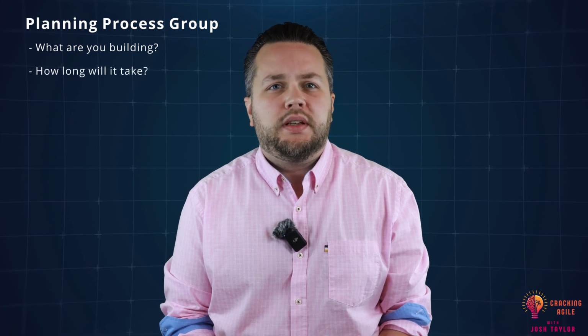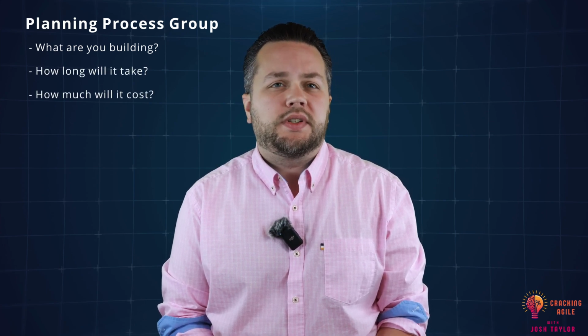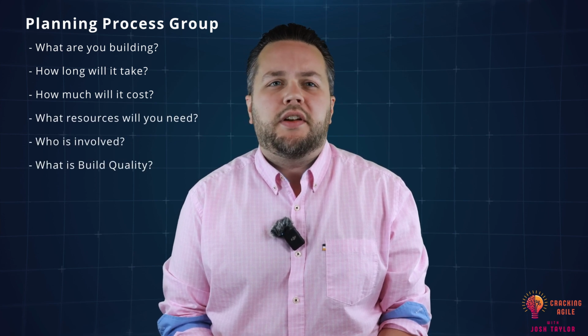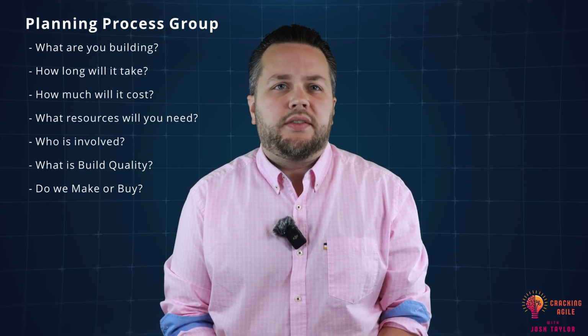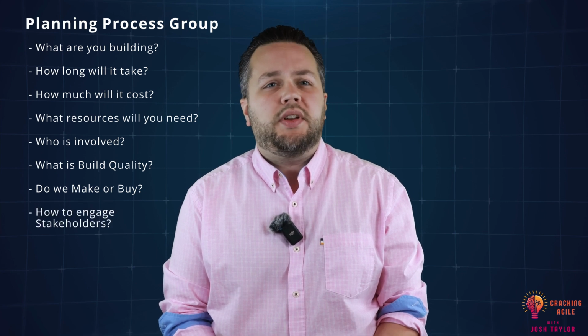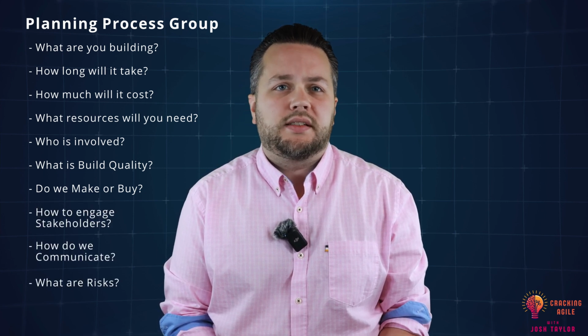You need to first understand what you're building in order to figure out how long it will take to build. Then, you'll have to figure out all the associated costs for the resources and people, plus the build quality standards. You'll need to figure out your make or buy process and document that in your procurement management plan. To tie everything together, you'll also have to figure out how you'll manage your stakeholders and communicate to them because they're inevitably going to ask you about project risks.